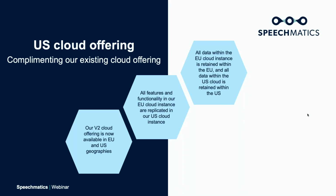Just something to note here, that our support team are based in the UK. So if you do require support intervention, that means someone from the UK will access one of those cloud instances. Customers at the moment can choose between the EU or the US instance to send data. At the moment, as I mentioned, we don't transfer data between them, so our recommendation is to pick the one that your geography says.